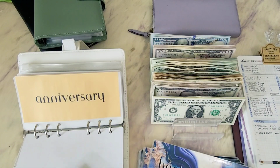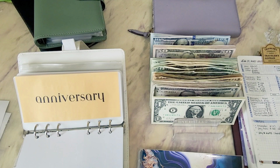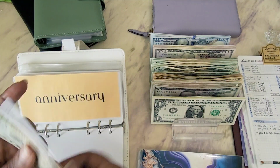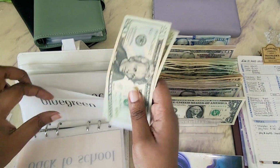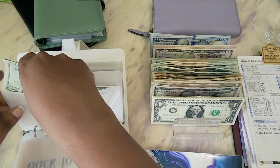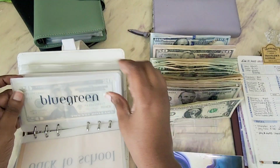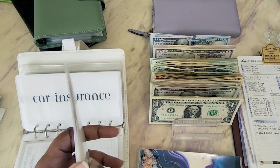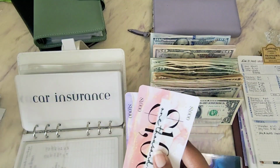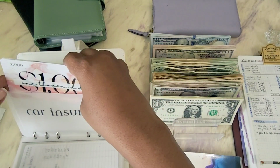So anniversary was empty. Back to school's empty. Blue green. But yeah, I was just feeling the simplicity look. These envelopes kind of gave me some trouble. Hopefully they behave. If not, then I'll be redoing them again. But yeah, hopefully all is well here. Car insurance, just have placeholders, and that's coming up due very, very soon.